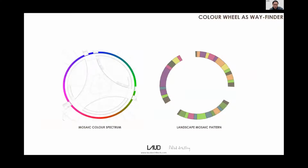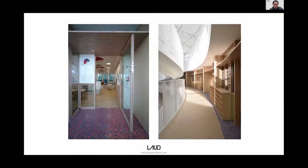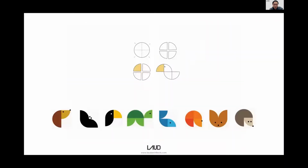Continuing the idea of the circle and also the logo of the Sparkle Thoughts, our client's logo, which is basically a rainbow spectrum, we decided to create a mosaic color spectrum in front of every classroom because, you know, for young kids, they are not only learning about alphabets, but perhaps tactile and color sensations are also important to them. So this idea of the mosaic spectrum going through every front of the classrooms is perhaps another way for them to identify the classrooms.